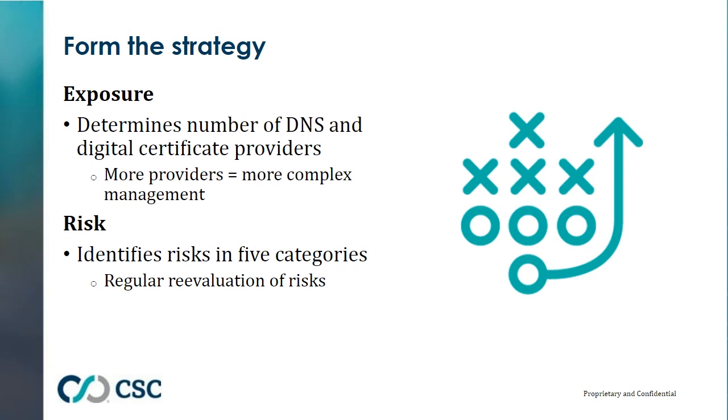By taking a risk-focused approach in Security Center, we can look at this from different dimensions. One is just your exposure. Across your entire portfolio, we look at the number of DNS providers that you have and the number of digital certificate providers. Now, of course, CSC does provide digital certificates. This is not just the certificates that are managed through CSC. These are all of your certificates across the domains that we manage.